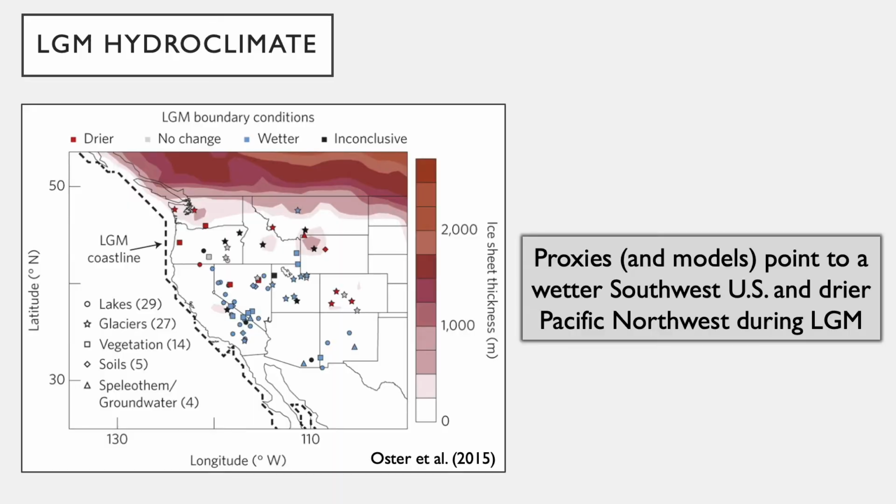the case. For example, if we look at this figure from Oster et al. 2015, you can see that different proxy reconstructions show that the American Southwest was much wetter than it is today, and the Pacific Northwest, by comparison, was much drier than it is today. And for as long as we've had these different proxy reconstructions, we've been asking the question, why? What was it about the LGM climate system that was so different that led to this drastic reorganization of hydroclimate throughout the North American West Coast?